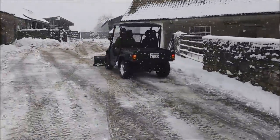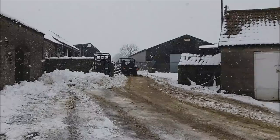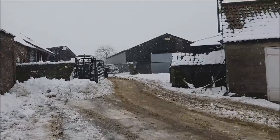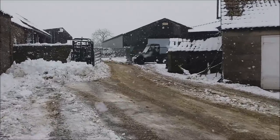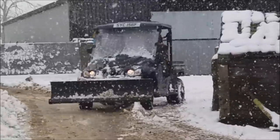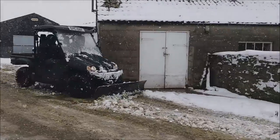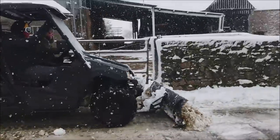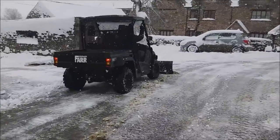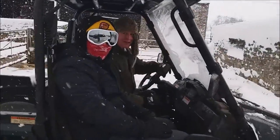Bit of snow ploughing. Neighbour's come round with his little, I'm not sure what it is, but it's quite a funky little vehicle. Oh, look at that. Thanks for that, guys. All right then. Yeah, brilliant.